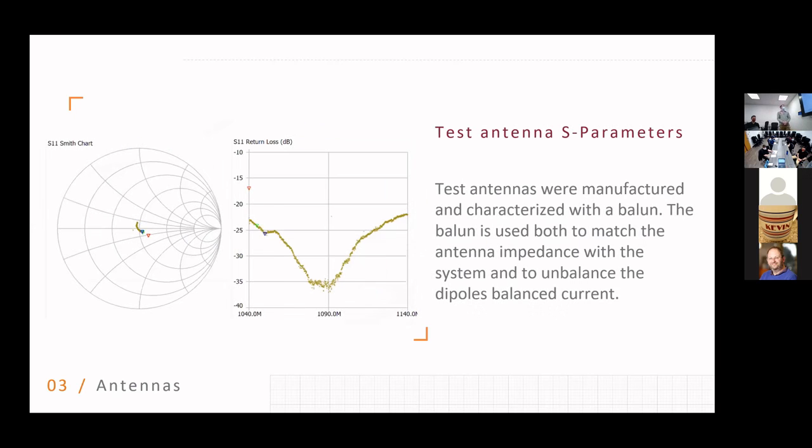We made some test boards with some baluns and produced a couple of these tape measure antennas that are flexible and foldable. And here are the S11 plots for those antennas. On the left, we have a Smith chart, and you can see our impedance is right on 50 ohms, which is what we're hoping for. And that's after the balun.